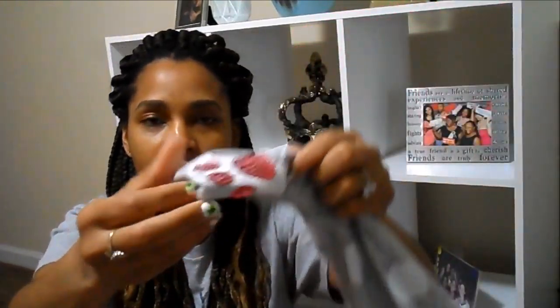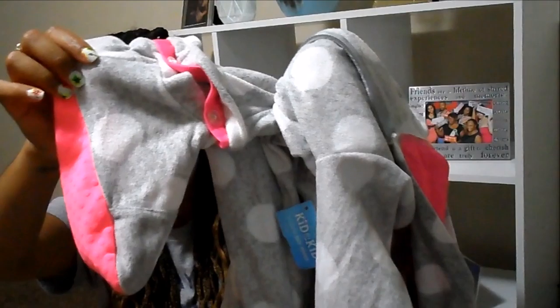And on the sleeves, it has like the little paws. Clay, calm down. And then it has the little pockets, and then it has the little feet, but then you can detach it as well. So I just thought this was super, super cute. And I paid $3.99 for this.